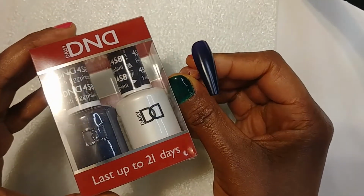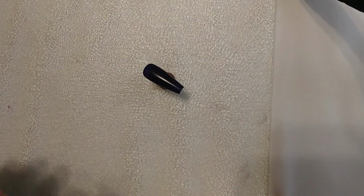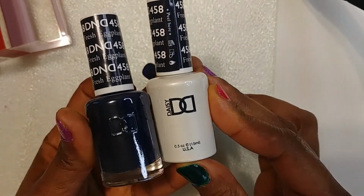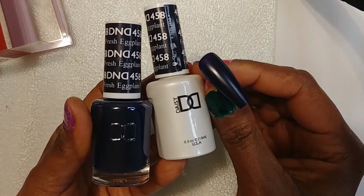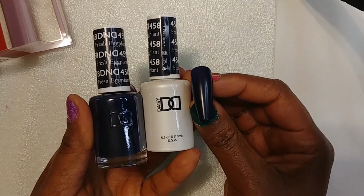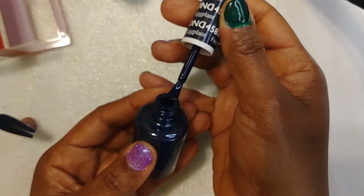So this is Fresh Eggplant. It was a bluish purple. Beautiful, dark, opaque color. I will definitely be using this on my toes. Just really, really pretty. It's almost looking black. It's almost looking like an eggplant. What can I say? That's what it is. Fresh Eggplant. Very pretty. The consistency was the same in the gel and the lacquer.